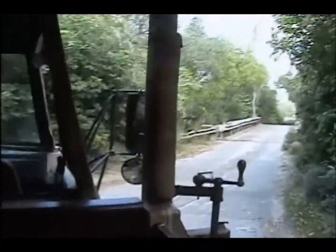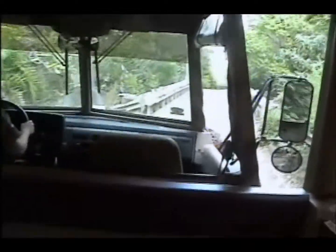I don't like the look of this bridge coming up at all. So I'm just going to go ahead and turn off the radio so it doesn't distract me. Go ahead and cross your fingers and think happy thoughts. I am going to drive very slowly over this bridge.